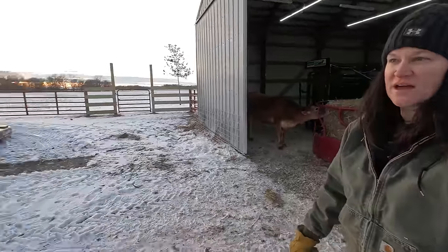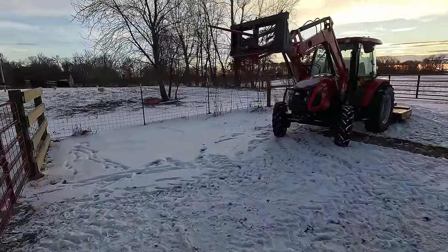So we've got them in here. We lured them in with the hay. Now we've got to get the water trough and get it filled, and get it set up in here, get the heater plugged in. And the other ewes, they're slow. They're starting. Here they come. Look at them running. They've been hanging out back there.